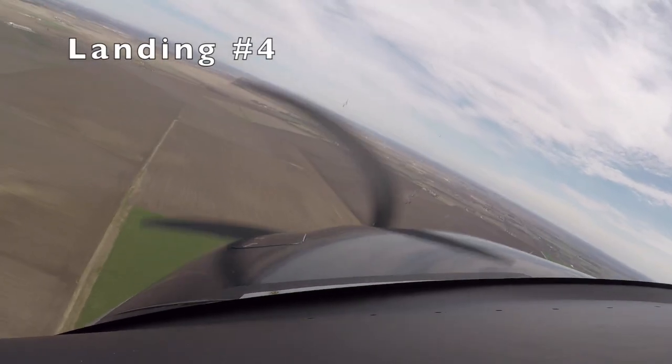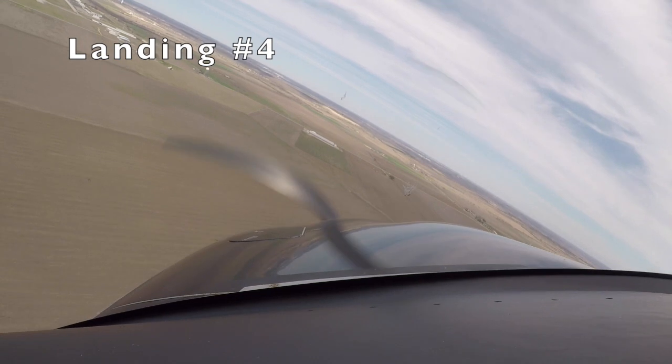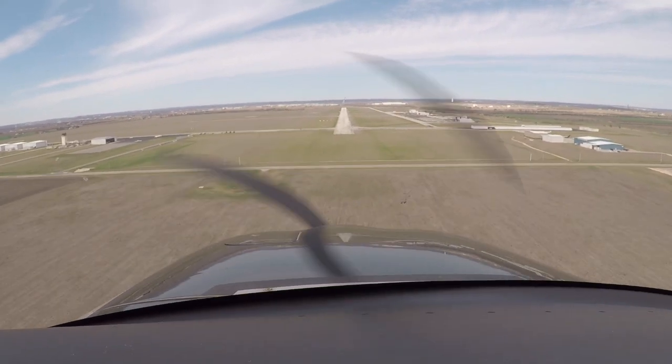So once again, here's my base to final turn, and this time I'm not as high as I was the last time, or the time before that. So it looks like it's a pretty good approach at this point.